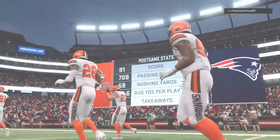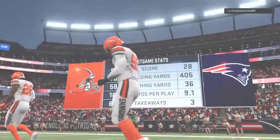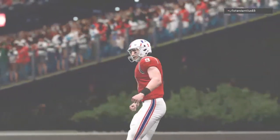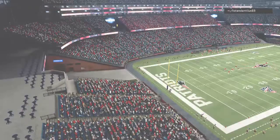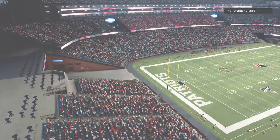So for Cleveland, they remain one of the hottest teams out there as the win moves them to 6-1. And they'll get another road test next week as they head to Mile High to take on the Broncos. Meanwhile, for New England, changes could be in the air as they fall to 0-8 now on the year. And they'll be on the road next week for a matchup with the Baltimore Ravens.